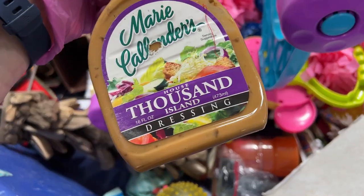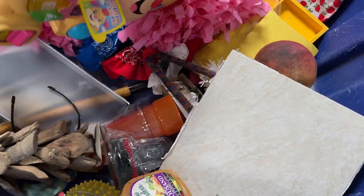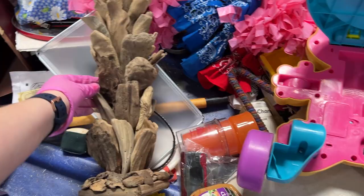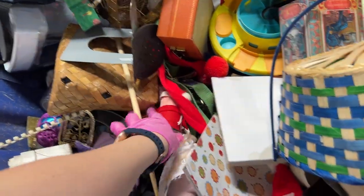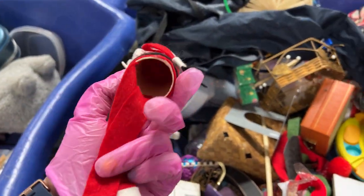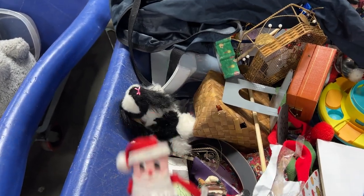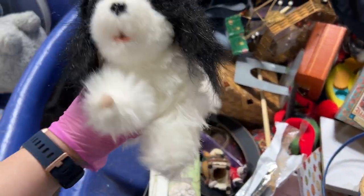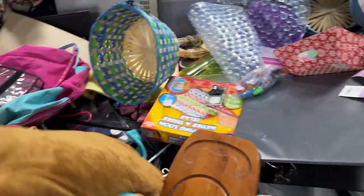You need some Thousand Island? I can't believe there's Thousand Island dressing in the bins. And this wood creation is a Santa. Broken. Oh, cool. This is a paper towel roll. For real. Oh, well, that's cute. A little for real dog. That's cute. Yeah, we're going to have to wait for the new bins, I think.